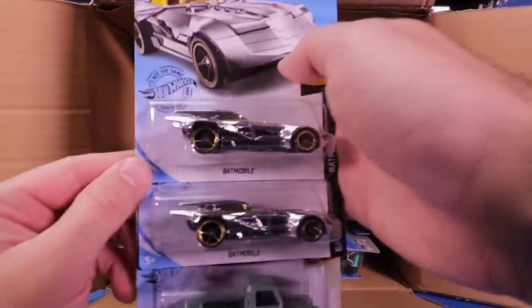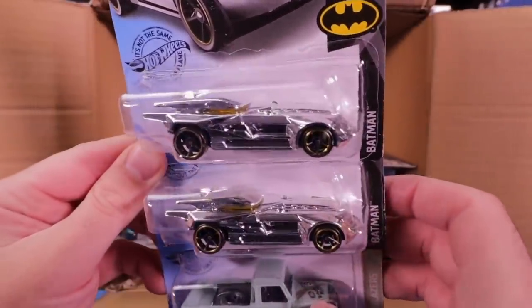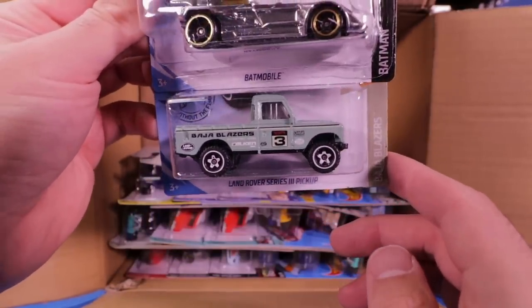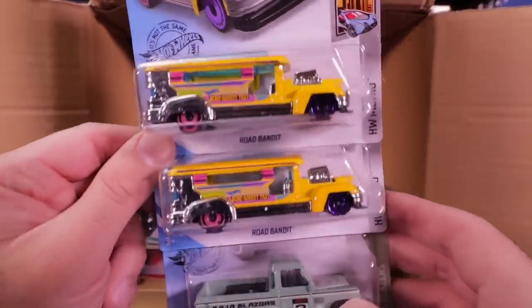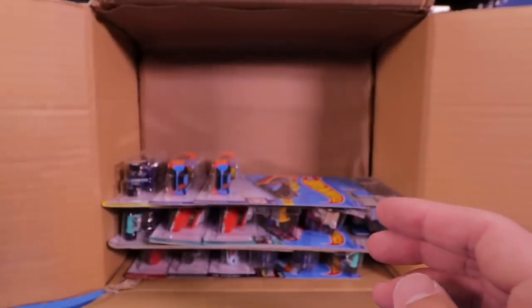Next up, some new colors for the Batmobile. We've got the Batmobile all in chrome. That is crazy looking. I really like that one, two of those. Then we've got the Land Rover Series 3 pickup truck. And next up, we've got two of the Road Bandits, brand new casting for 2020, and another one of the Land Rover Series 3 pickups.